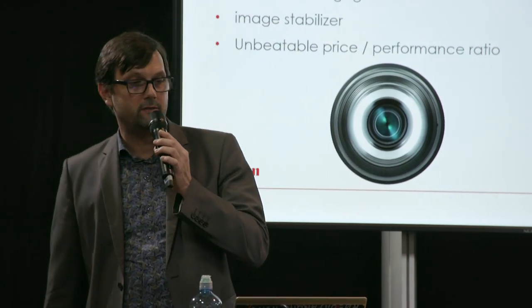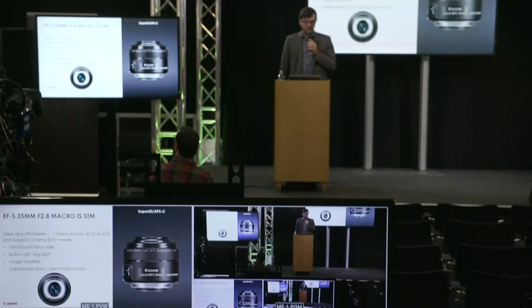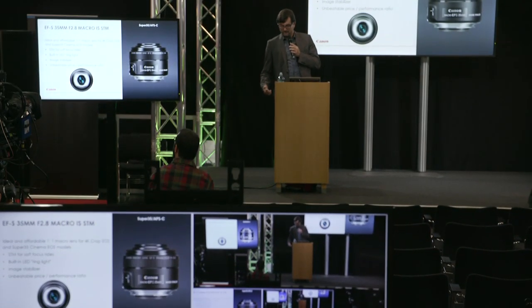Another lens is the EF-S 35 macro IS STM lens. This is equipped with a built-in LED ring light. It's constant light. You can not only use it for flash photography, but also use it as a constant light for video filming. It's got also image stabilizer and STM for soft focus rights, for an unbeatable price.